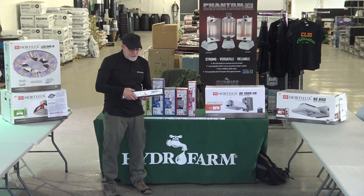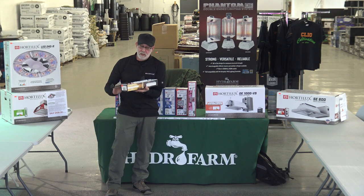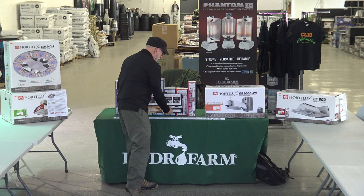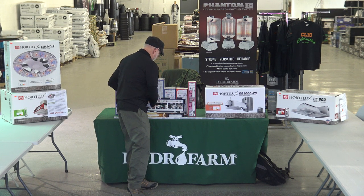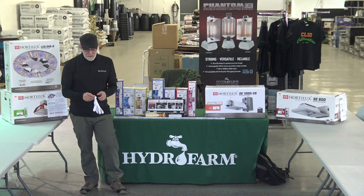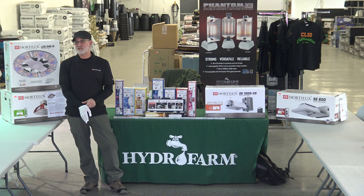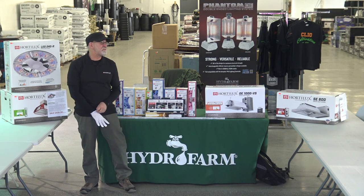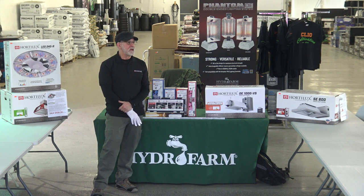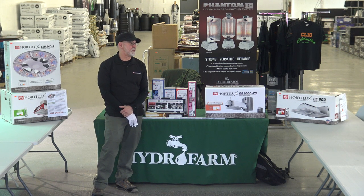So, what is a double-ended lamp? A double-ended lamp is nothing more than a different construction of a high-pressure sodium lamp. The different construction allows for greater energy per watt, so it makes it slightly more efficient, about 10% more efficient than a traditional 1,000-watt lamp. So you can estimate approximately 10% more micromoles per 1,000 watts.